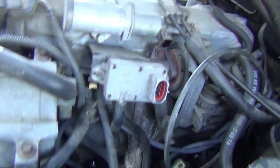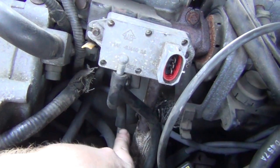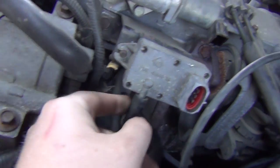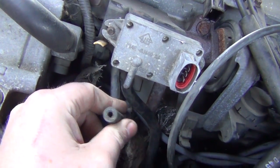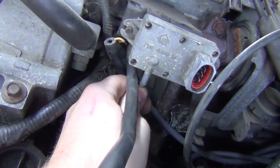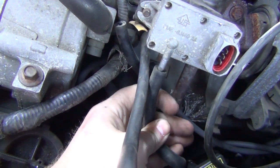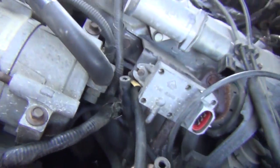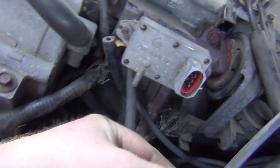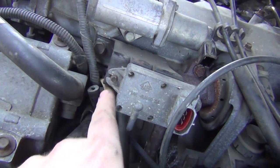Just so we know, our reference is this pipe on the left hand side, and then on the right hand side is our other pipe. And these are just a little loose. It looks like they're two different sizes. I'm probably going to run to the store and get a new set of hoses.